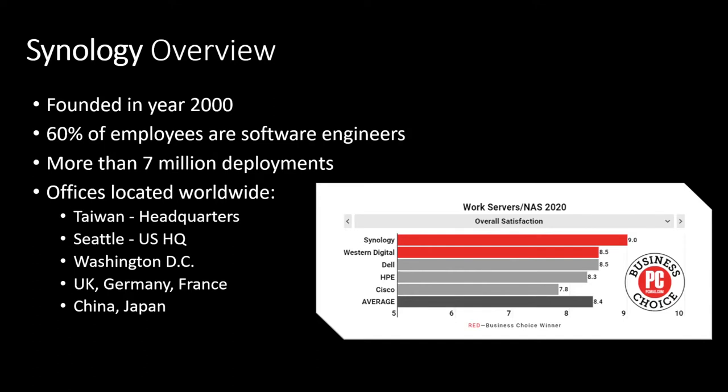As of today, we have sold 7 million deployments out there. So we are definitely the number one NAS manufacturer. Our main headquarter is in Taipei, Taiwan, which is also where our products are manufactured. Therefore, our products are TAA compliant. And that's why we're selling a lot to federal, state, local government, and education. Our US headquarter is in Seattle, but I'm based out of our East Coast office.